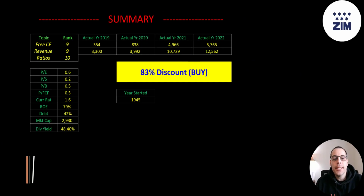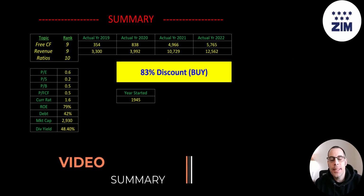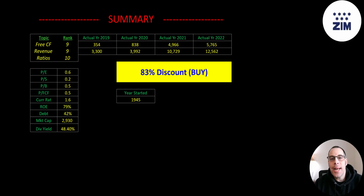So to summarize, I have them trading at an 83% discount. And this is not a slam dunk. Even though I say the stock is 83% undervalued, this is just according to the numbers. You can't predict the future. The most important factor for this company are shipping rates. If shipping rates go down a lot, they will lose money and the stock will go down. But if shipping rates stay steady or grow a lot, they're gonna make a ton of money, like they did in 2021 and 2022. Shipping rates tend to be really volatile.